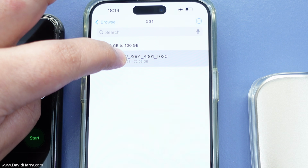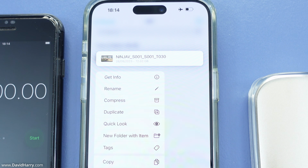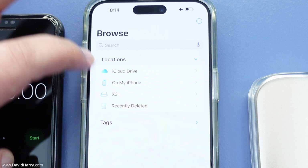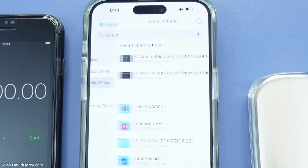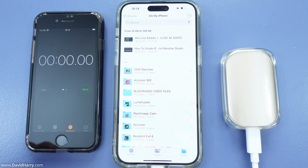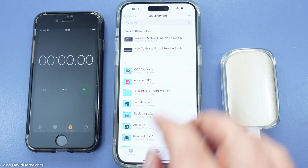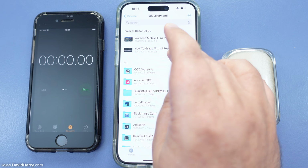Right, I'm going to select the file there. Then I'm going to select copy. I'm going to come back to the main browser, go back to the root on my iPhone. Now I'm going to do the same thing here. I'm going to paste the file and hit start. And of course, what we're doing here is working out the read speed of the SSD within this particular configuration.